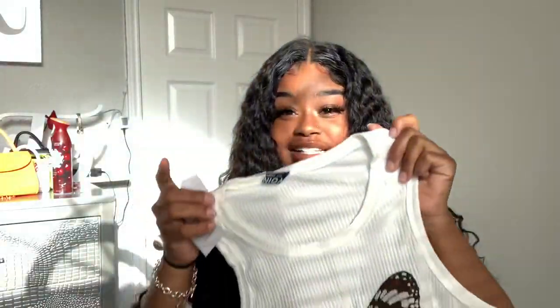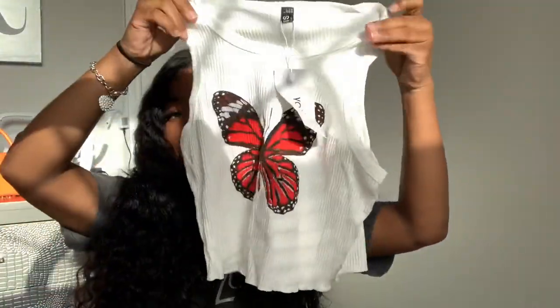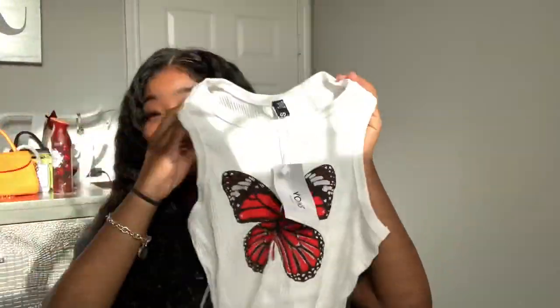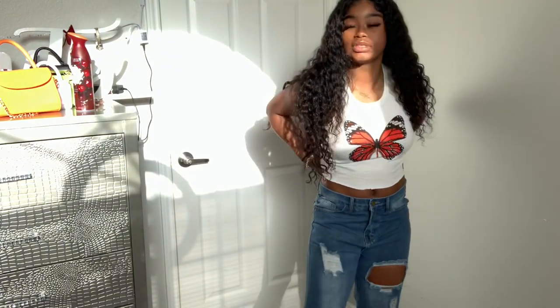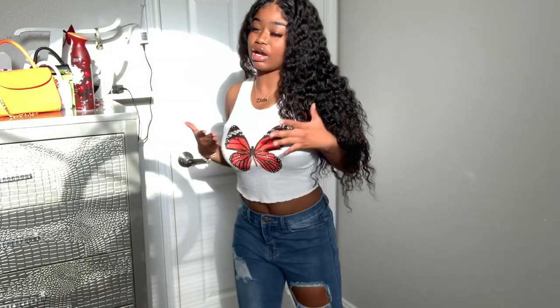And so the next item that I got is this butterfly top. I got this in a small. So it's a cute butterfly on here. Like, this is really cute. Yeah, it's a crop top, of course. And the material is good. Yeah, this is the shirt. Y'all, this is really cute. Yes, and it's not too short. Like, you know the crop tops that be coming like up here, this is the perfect size. Yes, I love it. This shirt is so cute. I love butterflies. Butterflies are amazing.